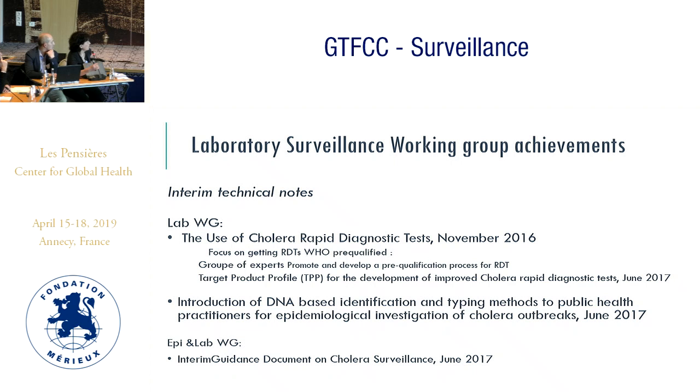After the publication of this rapid diagnostic test note, we developed a focus on pre-qualification, and a group of experts developed a pre-qualification process for the rapid diagnostic test for cholera, and also developed a TPP, target product profile, for the development of improved rapid diagnostic tests. We also published a note concerning the value of DNA-based identification and typing methods, and what is the added value to public health practitioners for an investigation of cholera outbreaks.